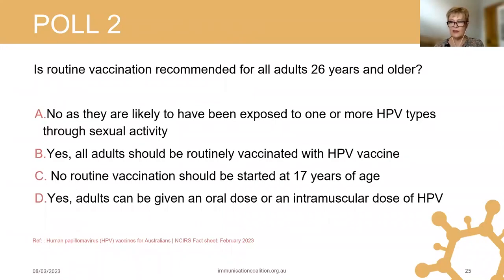So we've got our second poll already, so we're going to keep you busy with those fingers. So I'm going to give you about another 30 seconds or so.